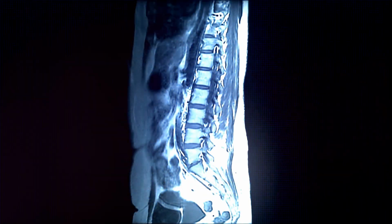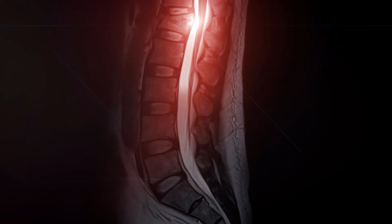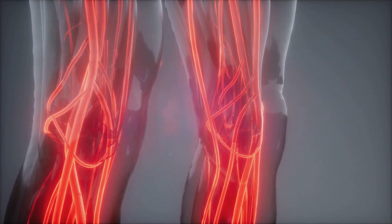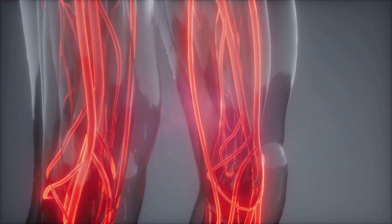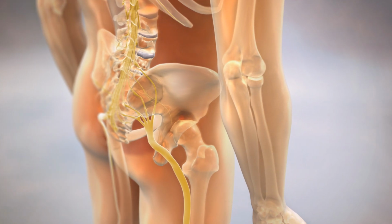There are several reasons why you might develop sciatica. One of the most common causes is a herniated disc. If one of these discs slips out of place or ruptures, it can press on the sciatic nerve. This pressure is what causes the pain and other symptoms of sciatica.